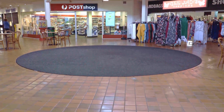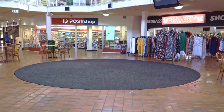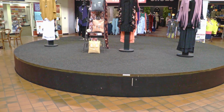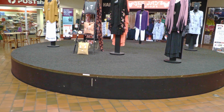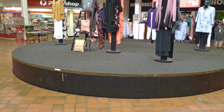The Mall Boronia, as it's currently named, also has the last remaining rotating stage in an Australian mall. The first time we went to film the mall, the stage was lowered into the floor, however I went back a couple of weeks later and was able to film it in its raised state. Unfortunately, a flat tyre beneath the stage means that it wasn't able to rotate on the day I shot this footage.